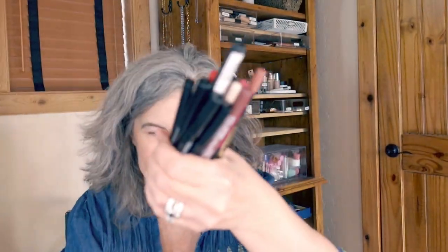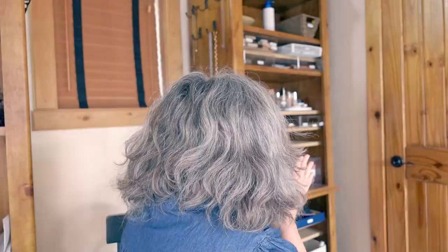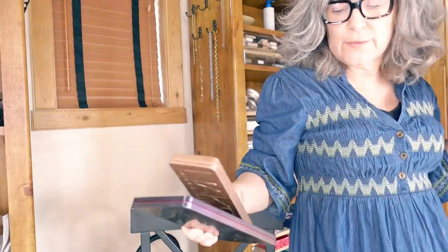All right, now look at these lip liners. I'm going to go get my glasses. I've got to get my glasses on. All right, I'm back. I have some sustenance here with some Diet Coke and some reading glasses. Y'all want to do the big eyeshadow palettes? Let's do that next. Okay, here we go.